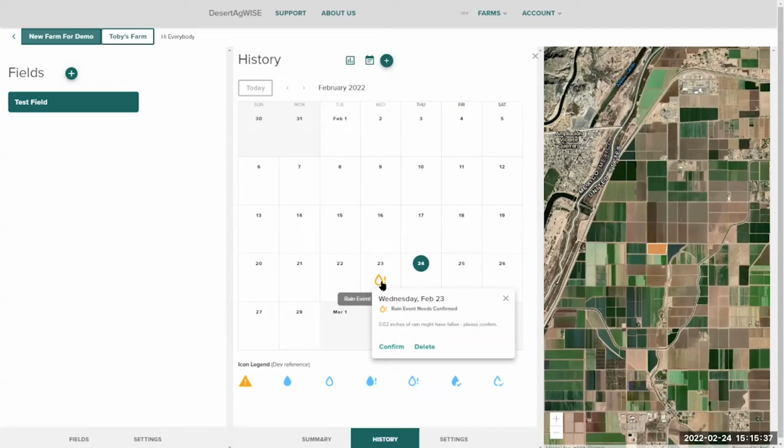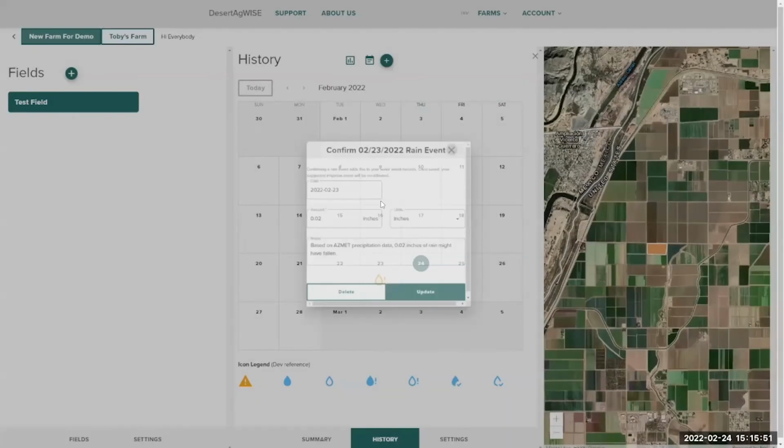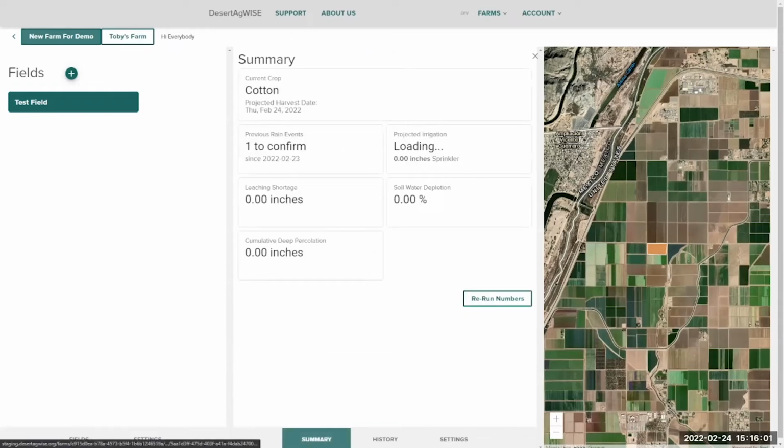We leave it unconfirmed until you've come and confirmed it. You have the opportunity to override it, explain some notes if it was a strange event for just you, but not this other field. And this way, all the irrigations and the rain inform the water use calculations on the summary tab.